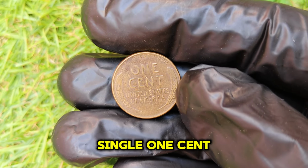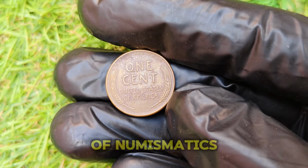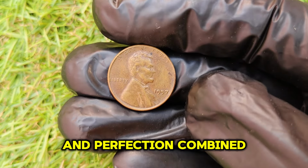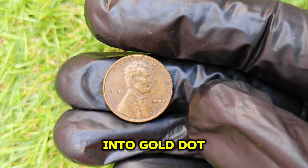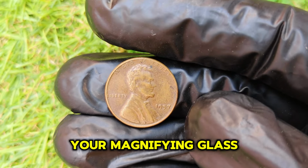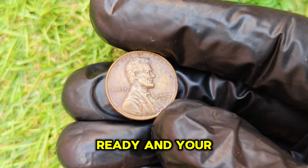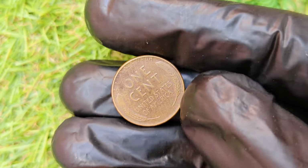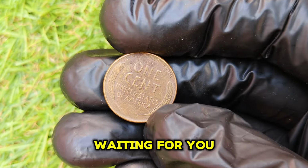$15,773 for a single 1-cent coin. That's the beauty of numismatics. A world where history, rarity, and perfection combine to turn copper into gold. So keep your eyes open, your magnifying glass ready, and your passion alive. Because even in a pile of old pennies, the next great discovery could be waiting for you.